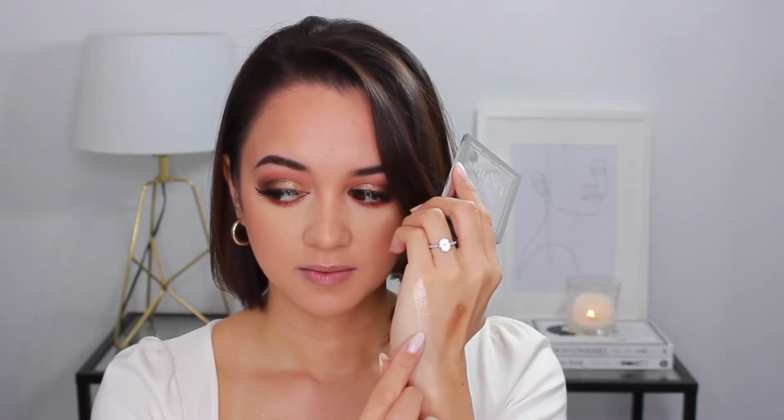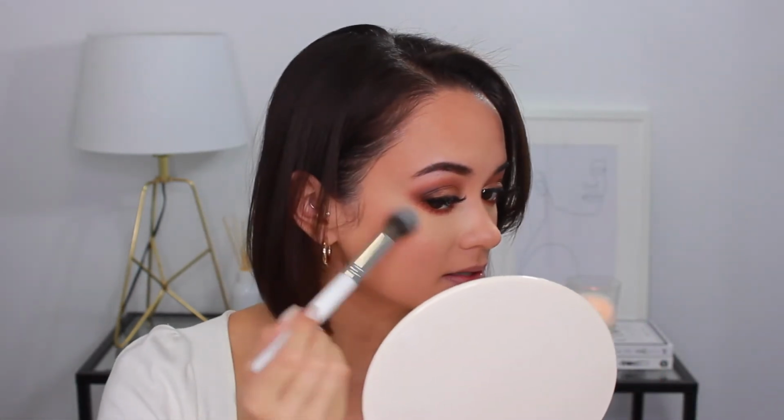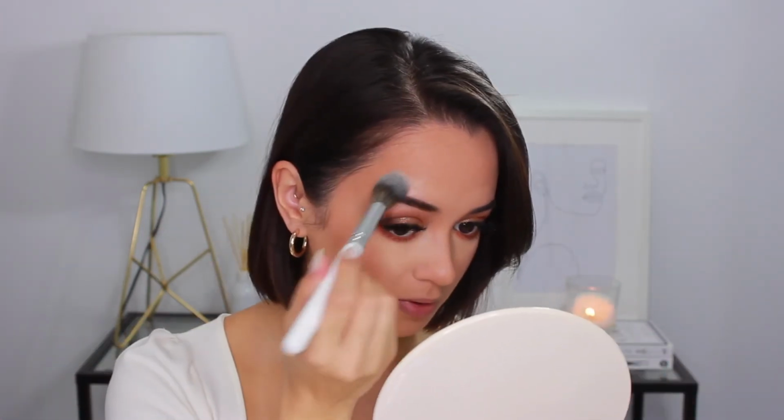Did you see that right there? Ooh, that's pretty. The way this looks reminds me of a dragon, like dragon scales. So I'm just gonna go ahead and tap that on the high points of my cheeks. Do we see it? And then also above my brows. First impressions, I do like it.